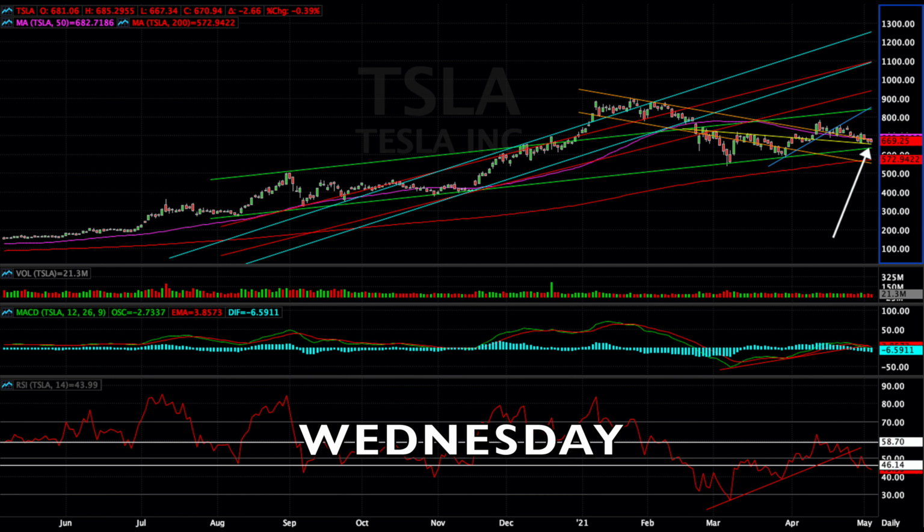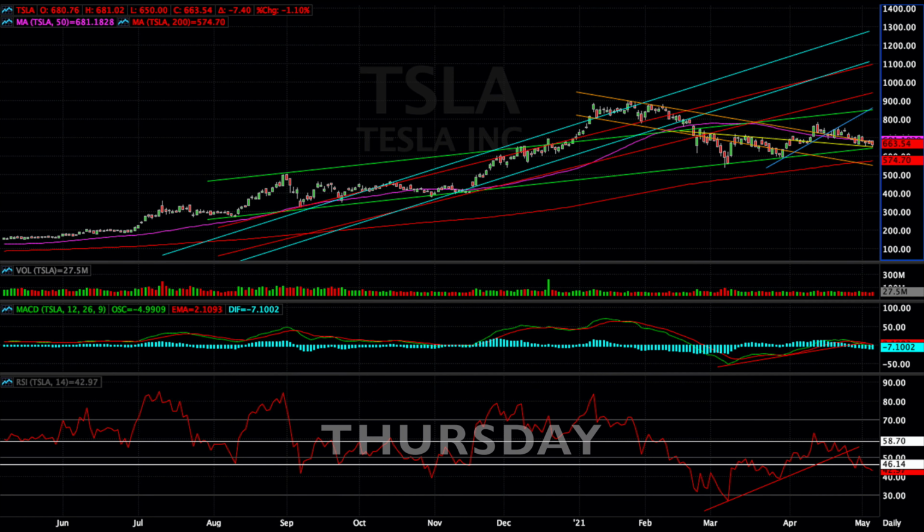This trend line has been holding as support for 5 straight trading days now. As each day passes, it will eventually converge with the bottom of the green channel, which should be a solid support level going forward. On Thursday, Tesla was down 1.1%, closing at 663.54.